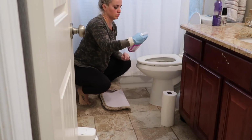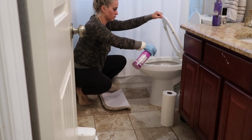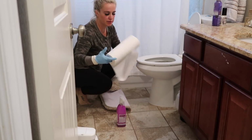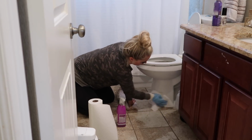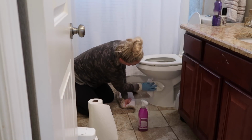I'm now moving over to our main bathroom. This is the bathroom that the kids use, and as you can imagine, having a 4-year-old boy, there's constantly a mess to clean up. So I'm either usually bleaching the area just to really disinfect it, or I like to use the Method antibacterial all-purpose cleaner.